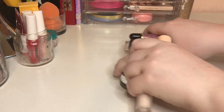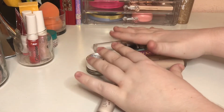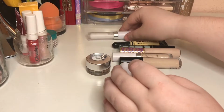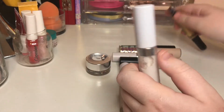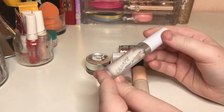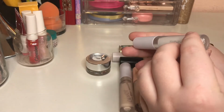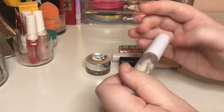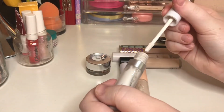Now let's move on to concealers, and I've also included some color correctors in here, so I'll probably just go through those ones first. This is the ColourPop No Filter Concealer in the shade Fair 00 White. This is just a white concealer. There's not too much to say about it.